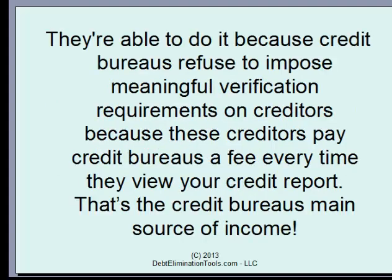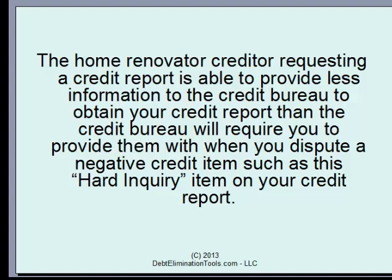They're able to do it because credit bureaus refuse to impose meaningful verification requirements on creditors because these creditors pay credit bureaus a fee every time they view your credit report. That's the credit bureau's main source of income. The home renovator creditor requesting a credit report is able to provide less information to the credit bureau to obtain your credit report than a credit bureau will require you to provide them with when you decide to dispute a negative credit item such as this hard inquiry item on your credit report.